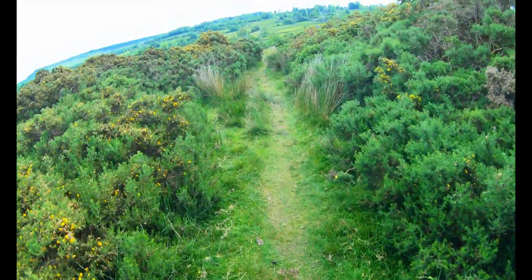We'll get going. We've got about 4 miles to Shap, and then possibly Kirkby Stephen. I think the terrain's a little bit easier from now, but we'll see how it goes. Okay.